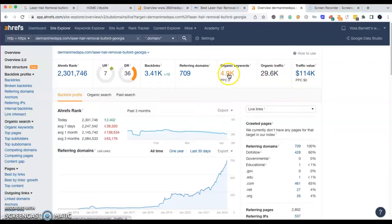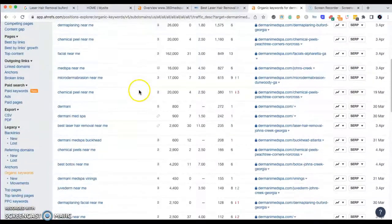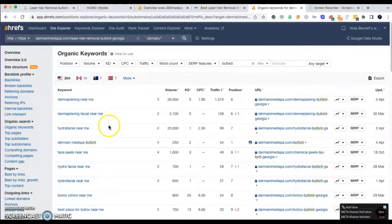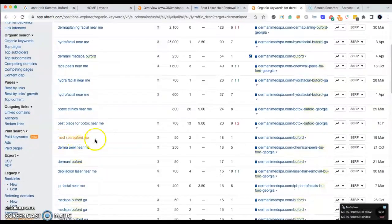So the last thing I wanted to talk to you about, or really two more things. When somebody goes onto Google and types in something in regards to Buford, I really want to pull up Buford. So let me just write that in here. Bear with me. All right. If somebody types in, okay, perfect, Med Spa Buford, right?